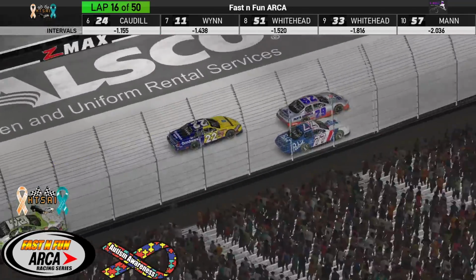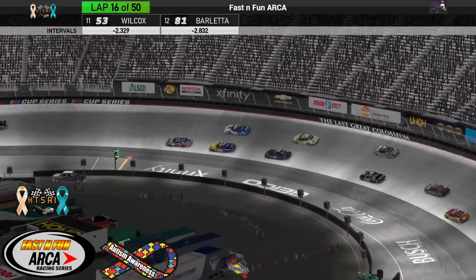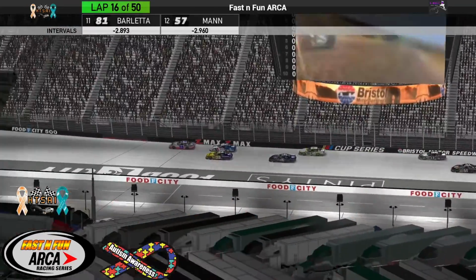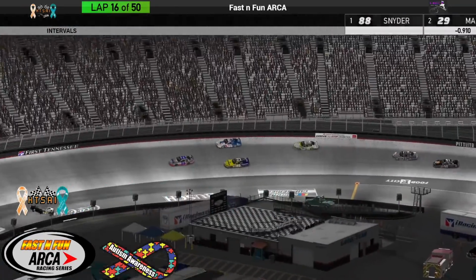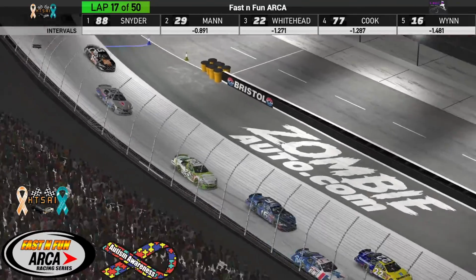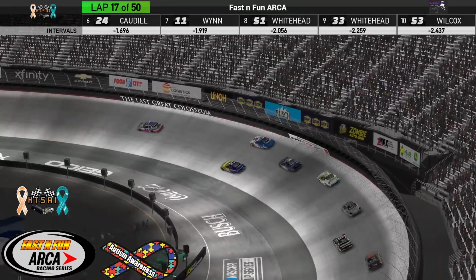Now Jim Cook to the high side. Jim Cook going for second. Up on the high side, William Mann Jr. gets the momentum off into 1 and 2. A bobble out of Brock Whitehead. Huge bobble. He manages to save it. Jim Cook has a bit of a run. Robert Wynn was blinking right behind him. And now Jim Cook going for third.